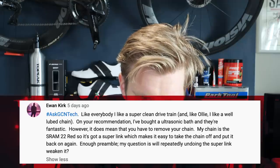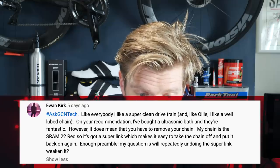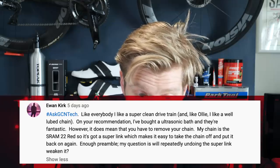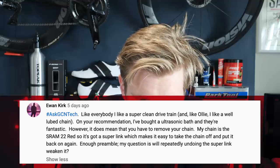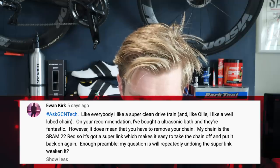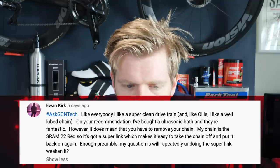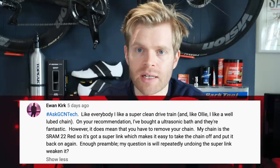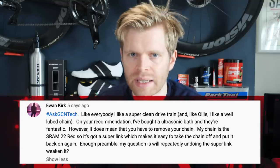Next question is from Ewan Kirk. Like everybody, I like a super clean drivetrain. And you've got an ultrasonic bath as well. Nice. However, he says he has to remove his chain to clean it. He's got a super link on his chain, but he wants to know, will repeatedly undoing his superlink to clean his chain weaken the superlink? How many times can you do it?